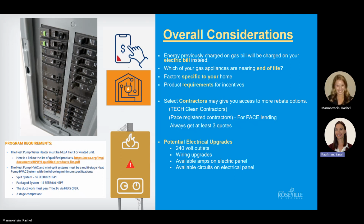We also want to highlight that there are certain factors specific to your home that might make your home not the best candidate for an all-electric appliance, or perhaps too costly to make the transition. We'll talk about some of those scenarios. We want to mention that each incentive has product requirements, so be sure you let your contractors know what programs you're hoping to qualify for.